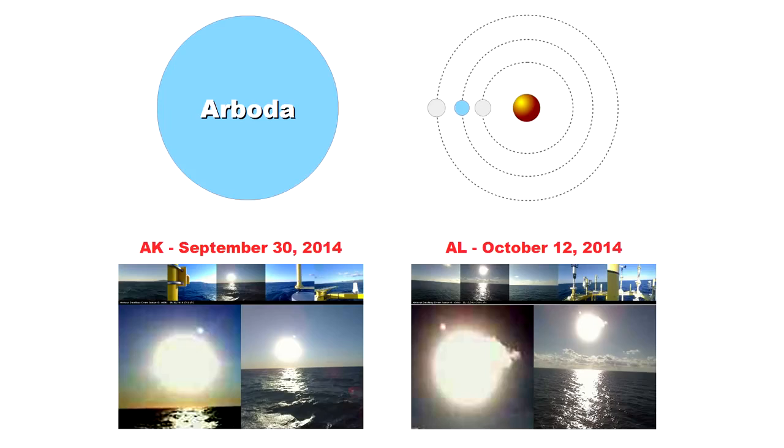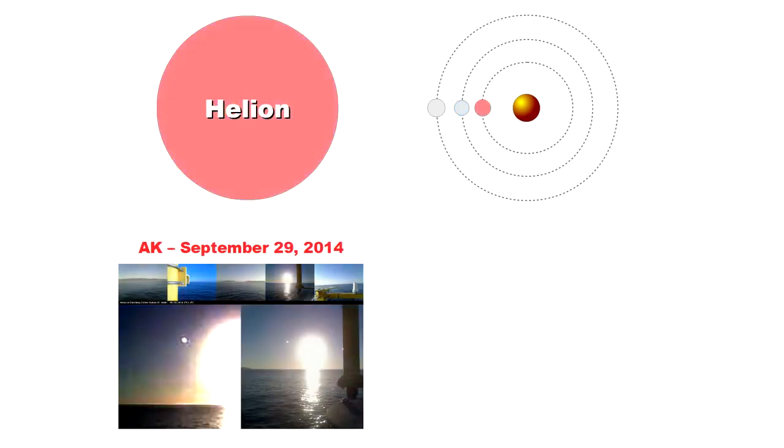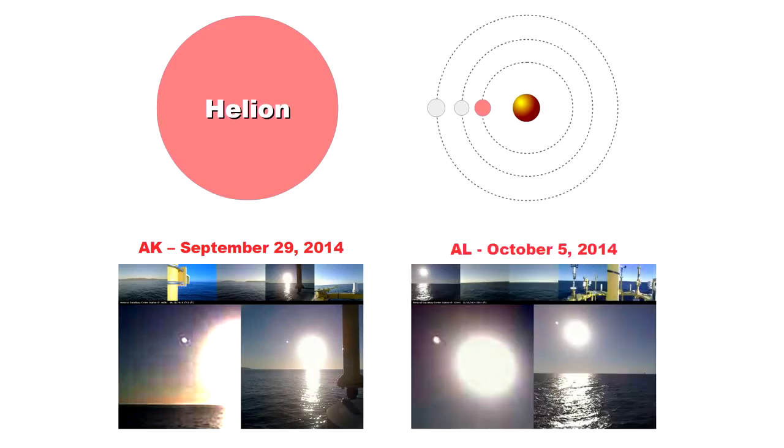and since our Boda has the shortest orbital duration of the three Planet X system planets, this was just normal for its orbit. Next was Helion, which according to the guides was first observed in the Gulf of Alaska on September 29, 2014, and then once again from the Gulf of Mexico on October 5, 2014.